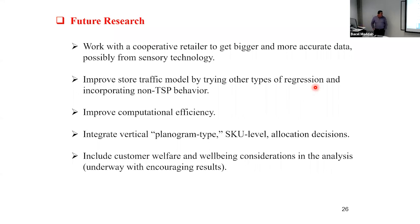And for future research, as always, we want to work with a more cooperative retailer. The problem with retailers is that if you ask them for basket data, they will be worried because it has everything. It has the profit margins. So what we are asking for is sensitive data: baskets, profit margins. There are some commercially available databases out there, but you want to map that to the layout, and that's hard. In the commercially available databases, you don't have the layout available. So this requires a highly cooperative retailer.